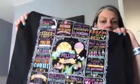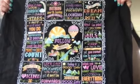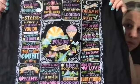My next project that I finished, actually just this morning. This is by Tiny Modernist. This is their Words to Live By sale. I think this was from back in 2019, 2020, somewhere in there.